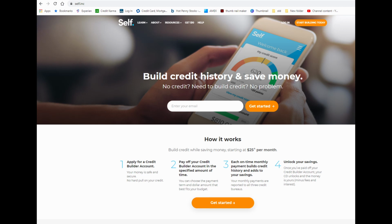4, unlock your savings. Once you've paid off your credit builder account, your CD unlocks and the money is yours, minus any interest and fees. It also gives you a teaser about your Self credit card. Now, this we will get to shortly, so stay tuned to learn how you can get a secured card with Self in just a few minutes. They also do report to all 3 credit bureaus with each monthly payment, so this will help grow your positive credit file. Want to learn more?